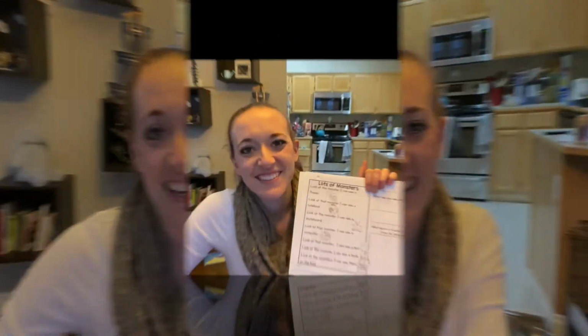Our last group for phonics is our group that's working on our C, K together. And when C and K are together, they just say k. They don't say k, k. Great job. Those are your phonics practices for today.